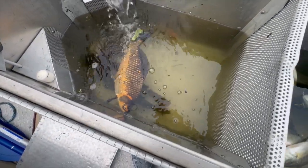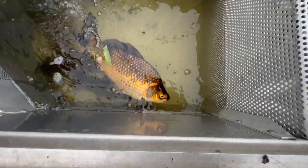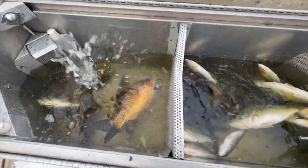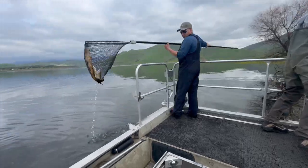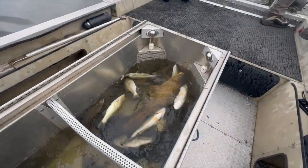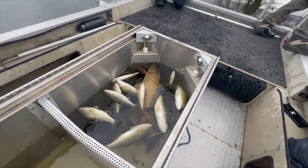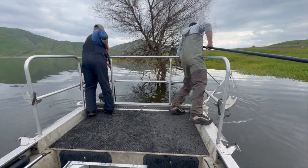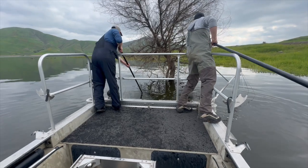That is a goldfish. Yeah, they get huge. There's one. That's a pretty big carp right there. Oh, go forward, go forward.